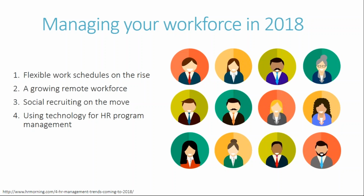And number 3 is social recruiting. We all know that social recruiting is on the move. It's no secret. It's now a huge recruiting vehicle for most companies. It's a more targeted way to hone in on experienced applicants and reach those passive job candidates. Employees, or potential employees I should say, are applying from their phones. They're doing things from their phones, so they're expecting to do the same thing once they're hired on.